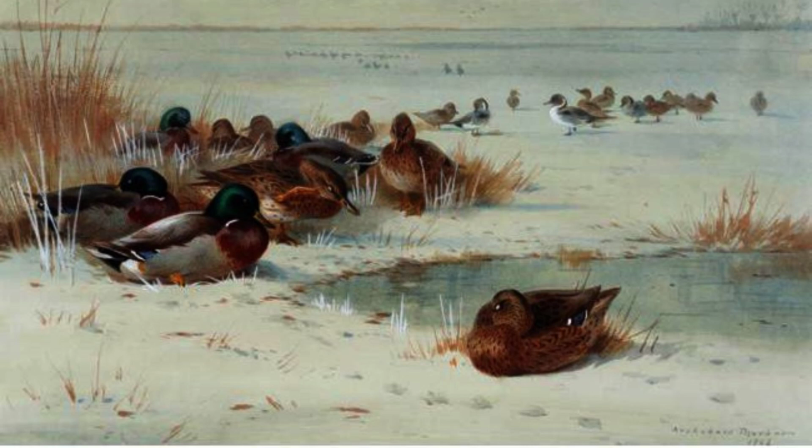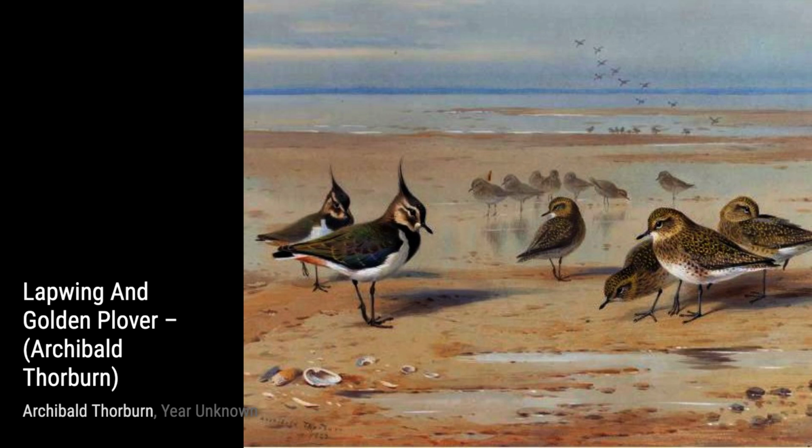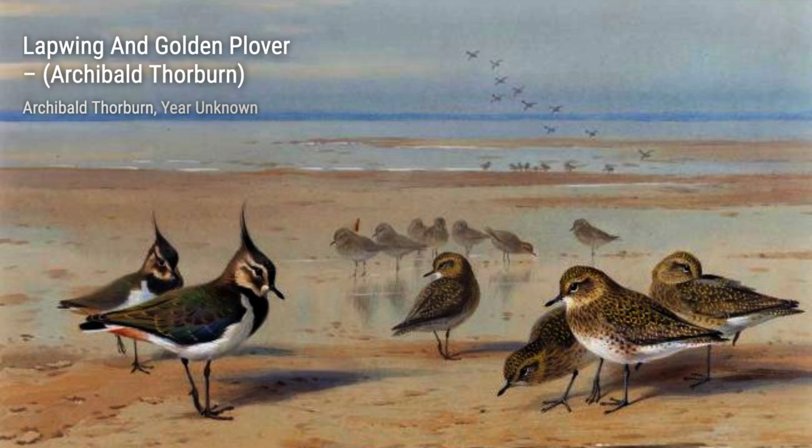Moving on, we have Through the Snowy Coverts, Black Game. This piece transports us to a snowy forest, as a black game bird navigates through the winter landscape. The contrast between the white snow and the dark feathers creates a striking visual impact.